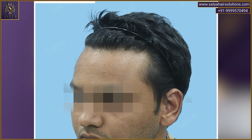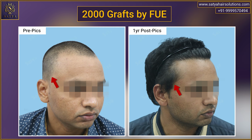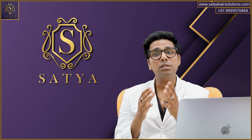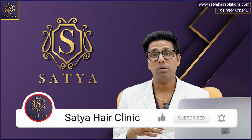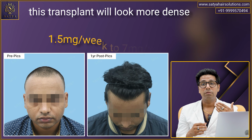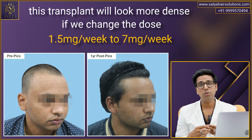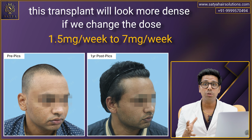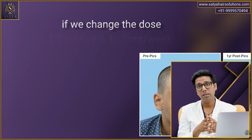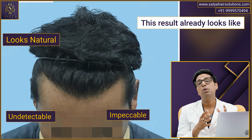We did subtle work on his temple. Now you compare the pre-transplant shape of his hairline with the new hairline which we have got, including the temples and frontal portion. It looks awesome and stunning. So this transplant could have looked even better if we had increased the dose of finasteride to 1 mg per day or 7 mg per week. Now that's a big dose, but yes, it will have a huge impact. But already the result is looking very nice and natural, undetectable. So we don't need to do that.